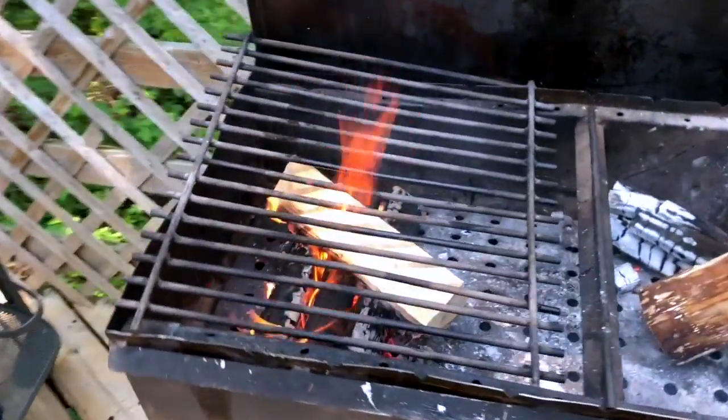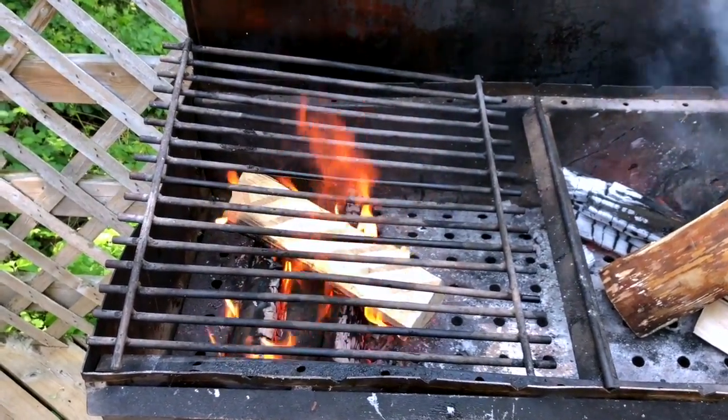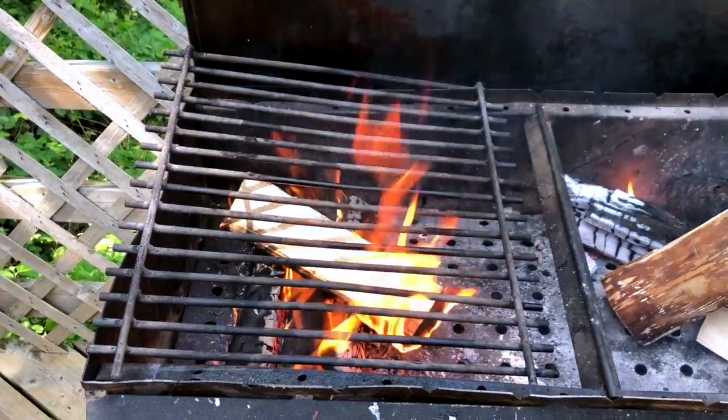The grill always has to be clean. Because when you put meat, should not be the sour taste.